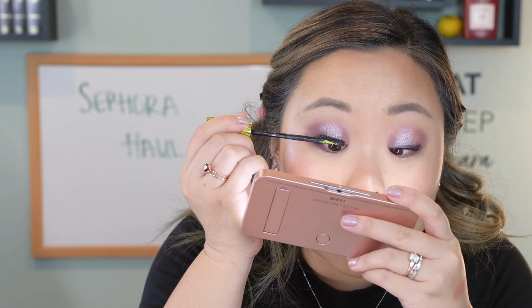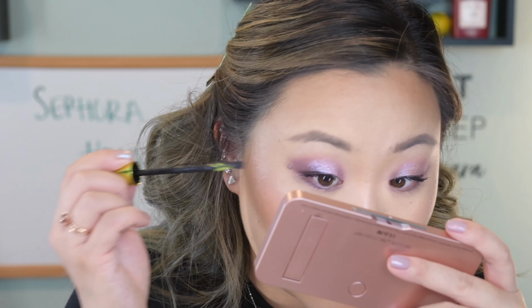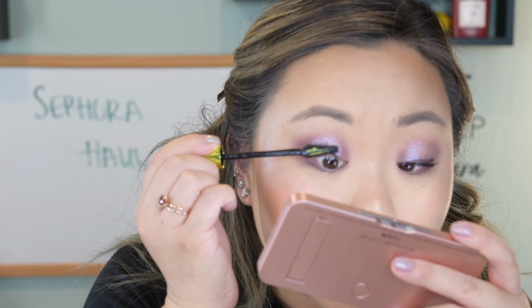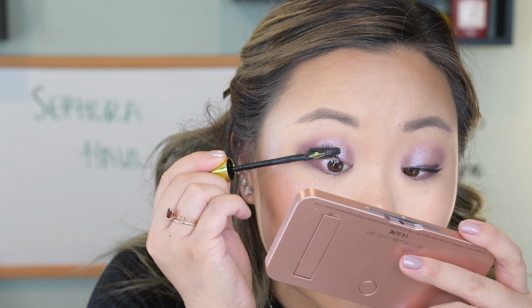This is for if you want major lashes. I mean, it definitely has quite a bit of volume to it, and it is definitely showing up. It's not my favorite though, and now I'm having a little bit of remorse. I kind of wish I had tried the Rare Beauty one.